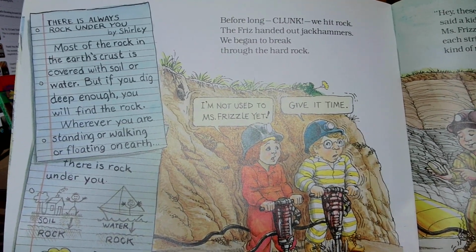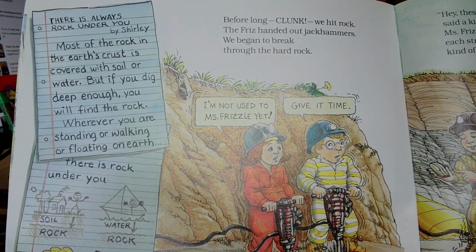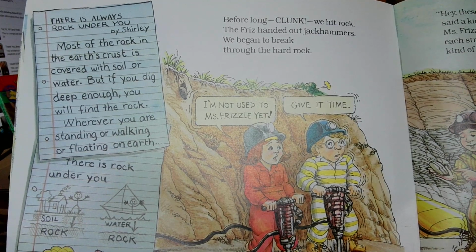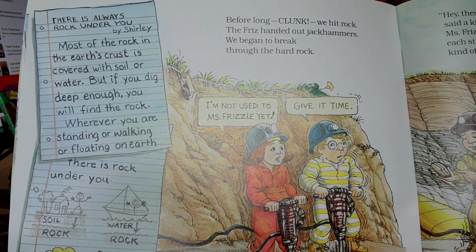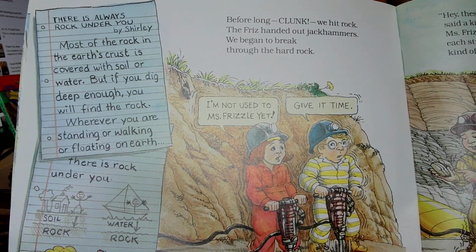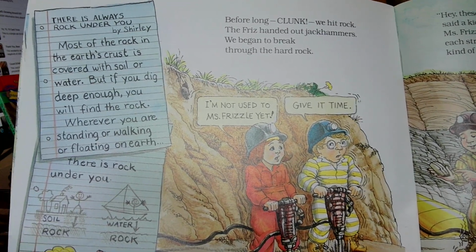Before long, clunk, we hit rock. The Frizz handed out jackhammers. We began to break through the hard rock. I'm not used to Miss Frizzle yet. Give it time.